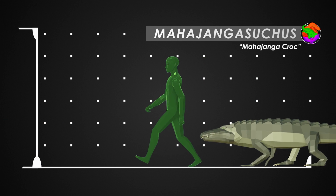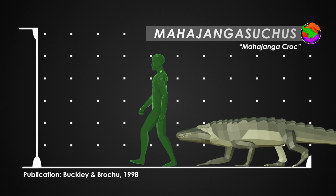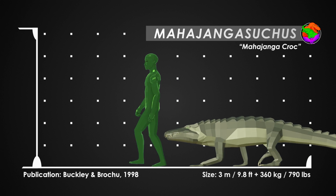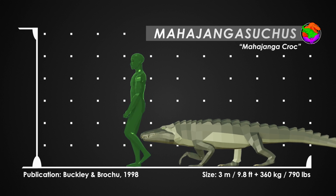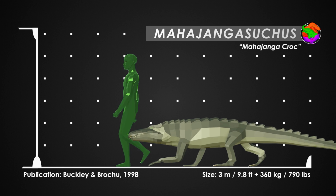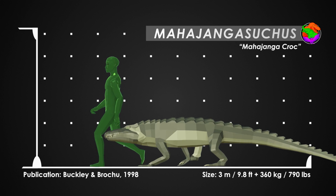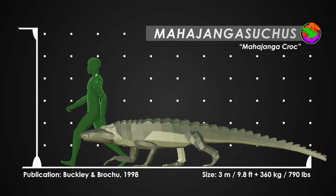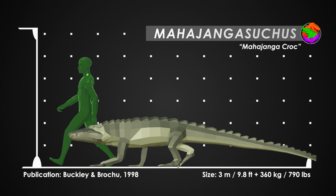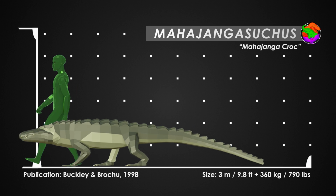Mahajangasuchus, Mahajanga croc. Publication: Buckley and Brochu, 1998. Size: 3 meters, 9.8 feet long, 360 kilograms, 790 pounds. Mahajangasuchus is an extinct genus of crocodiliform which had blunt, conical teeth. It lived during the late Cretaceous. Its fossils have been found in the Maevarano Formation in northern Madagascar.